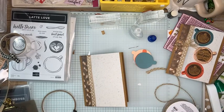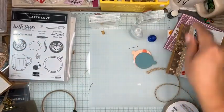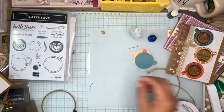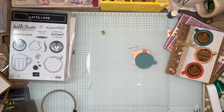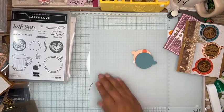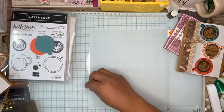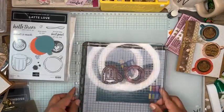Let's put this scissors up. And then let me show you how I did the cups. I know a lot of you might have it, some of you may not, but what was this called? Oh my goodness, now I can't remember what it is called. I went blank on the name. But we used to have this. They no longer sell it, but I love it.